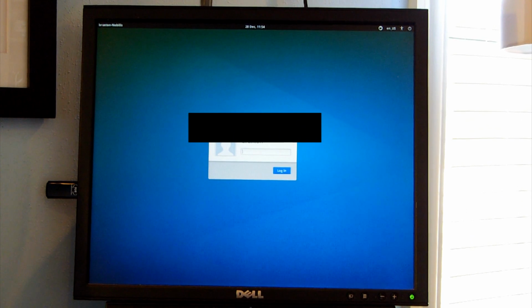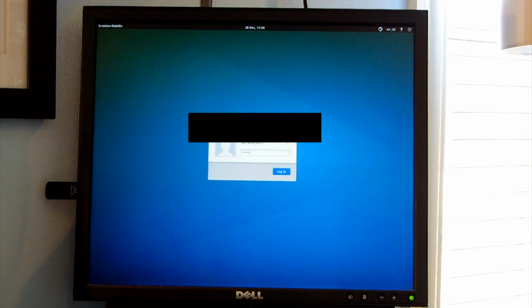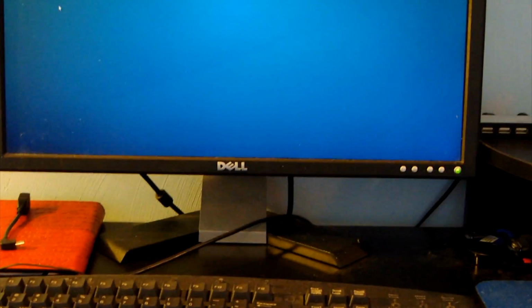Next, let's time how long it takes to get the desktop up and going. So, when I hit enter to log in, I'm going to start the timer, and we're determining it the same way as we did last time. When all the icons are up, that's when we'll stop the timer. Okay, ready, set, go. And I believe the desktop comes up on this monitor.